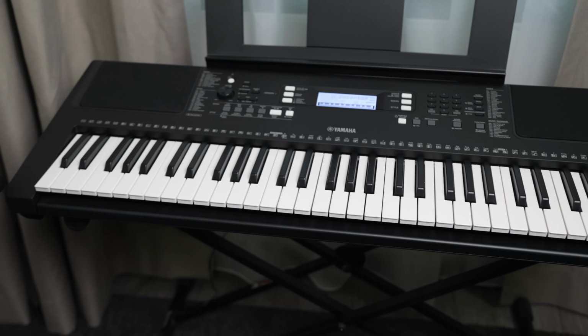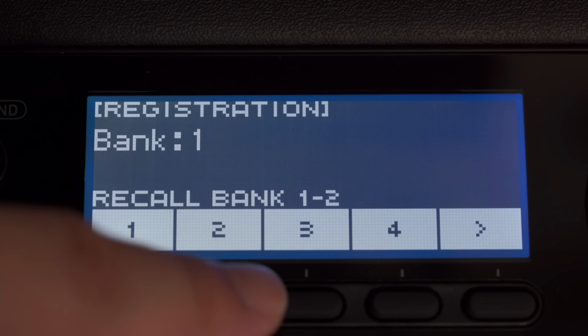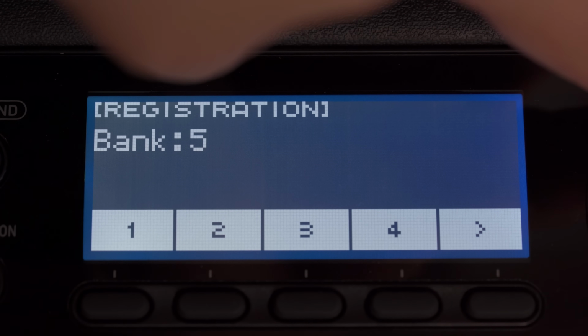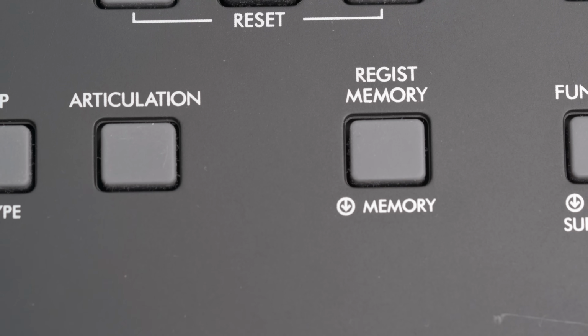Both the PSR-E373 and CT-S400 are powerful keyboards, and a feature to save user voice and rhythm settings you took time to configure is invaluable. And here the legacy architecture of the Yamaha PSR-E373 rears its ugly head. While the Casio CT-S400 allows you to save a whopping 32 user registrations, the Yamaha PSR-E373 has a paltry 9 onboard user registration slots. You would think a keyboard with a plethora of configurable DSPs, effects, arpeggiators, and melody harmonizers would have more user slots, but apparently Yamaha thinks otherwise.